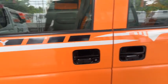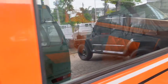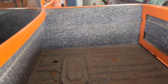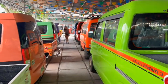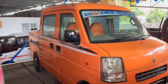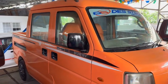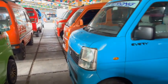Now, this here is a nice little rig here, because the one I'm getting, it's a single cab, but this here has a double cab on it, and then plus you get this little bed back here. So these are probably a little bit more. Anyways, so these have a three-cylinder engine on them. Most of these here are going to be two-wheel drive.